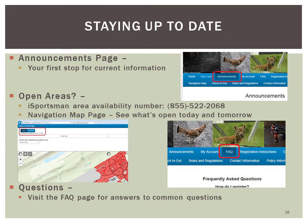There are many ways to stay up to date with current changes and information. Visit the announcements page for current, up-to-date, important information. If you want to know what areas are open for hunting, you can call the number provided and listen to a list of open areas.